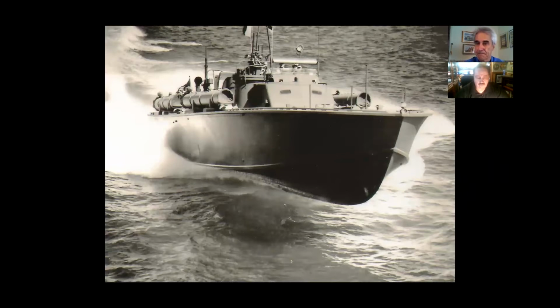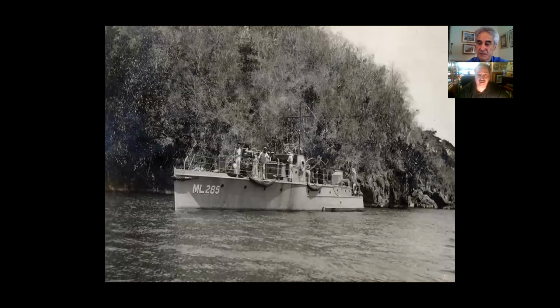Well, the thing about it is that Elco itself was founded in 1892. And they actually launched their first boat in that same year. They built Coast Guard lifeboats. They did electric launches, but I think their biggest feat was they came up with sub chasers during the First World War, which were designed by Irwin Chase, who was the chief designer at Elco.